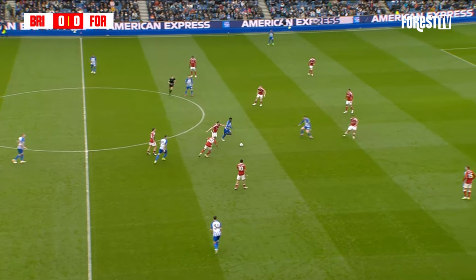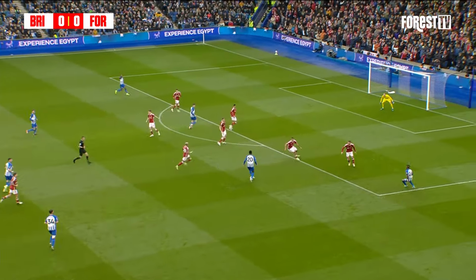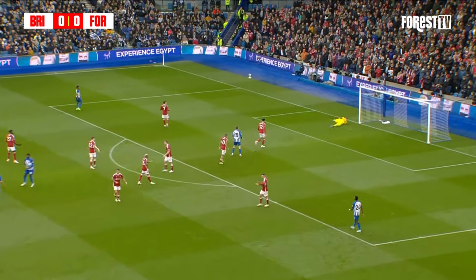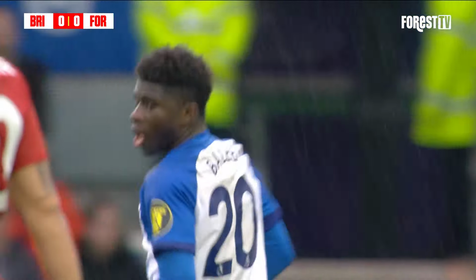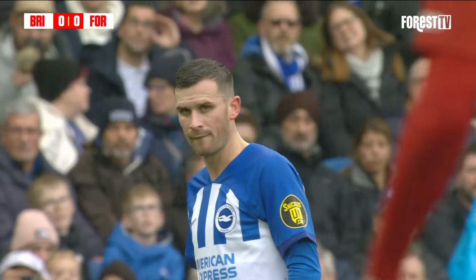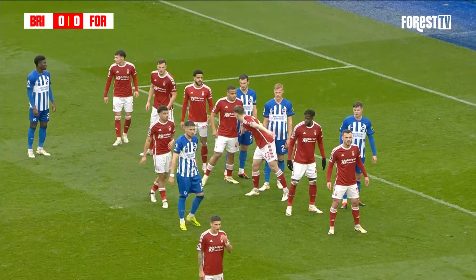Van Hecke into Modder, who gives it to Baliba, who gets away from Chris Wood, and Baliba towards the edge of the penalty area. Cuts infield and then tries a curling shot, which goes a couple of yards wide of the target. That would have been ambitious from there. And yeah, Brighton had a couple of great chances there. See what they can do from this free kick. Forest have to defend it well.